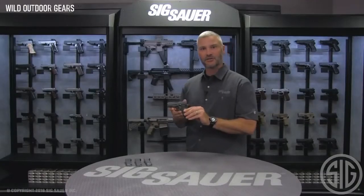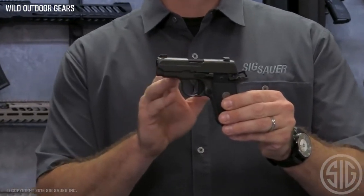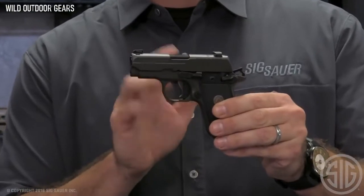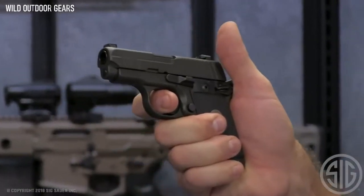The next feature I'd like to show you is something that's new to the 238 Legion, and that is an aluminum flat-bladed trigger. Now, in other 238s, we have a polymer trigger. Again, with the Legion, we've added this aluminum flat-bladed trigger. What's so great about this trigger is not only with the grip, but now I can have that nice consistent finger placement with this aluminum trigger.